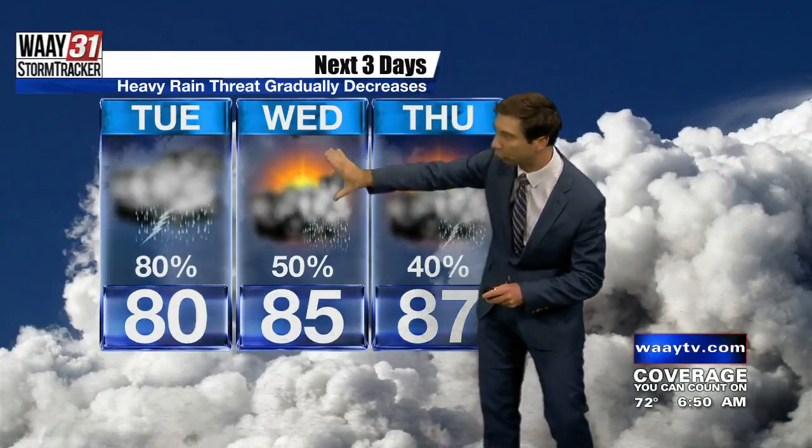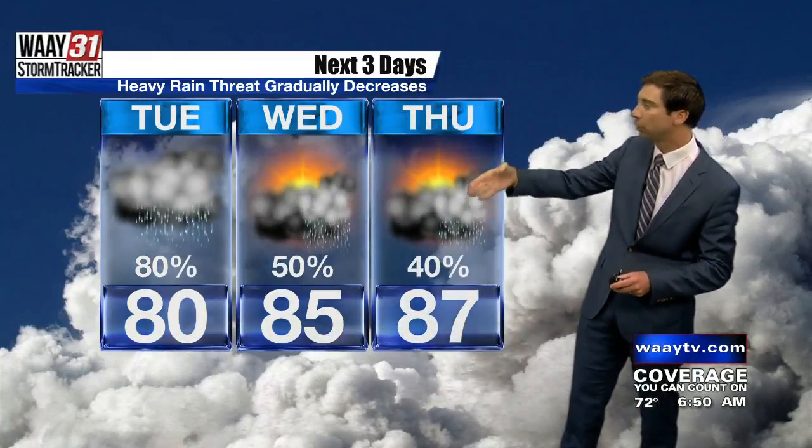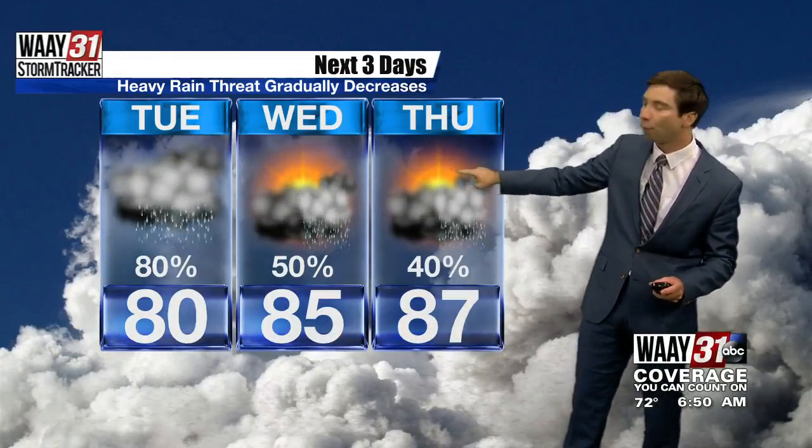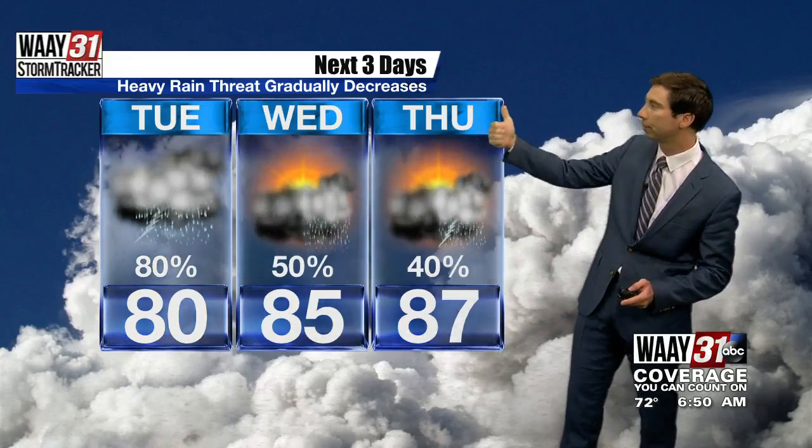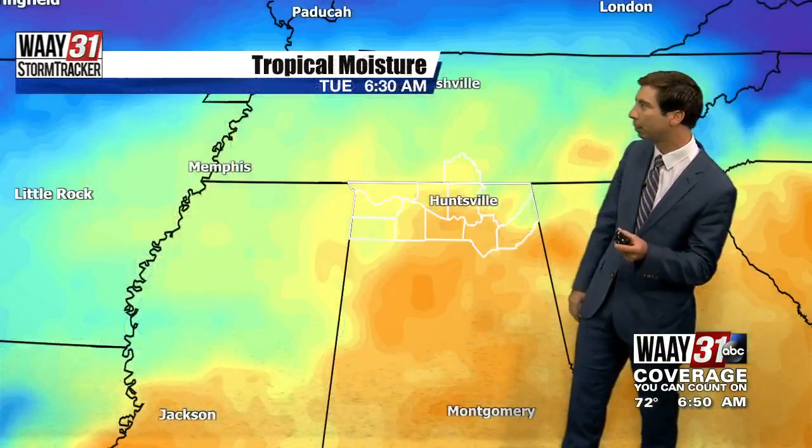Over the next 3 days, we're going to gradually see those rain chances dropping off. Still about a 50% chance for tomorrow, 40% chance by Thursday. And as those rain chances start to drop off, we'll start to see the temperatures going back up. So back up to the upper 80s by Thursday.